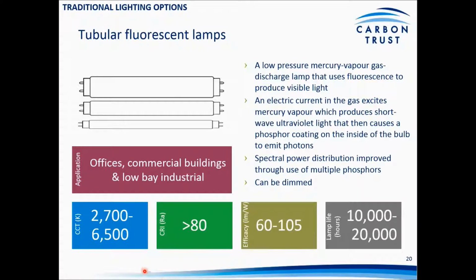The color temperature, again, can vary depending on what's required, typically from around 3000 Kelvin up to 6500. The color rendering index is slightly lower than the incandescent sources we've looked at. The efficacy is much improved, but again, still below the performance of LED technology. And so too is the lamp life. It's much better than your incandescent sources.